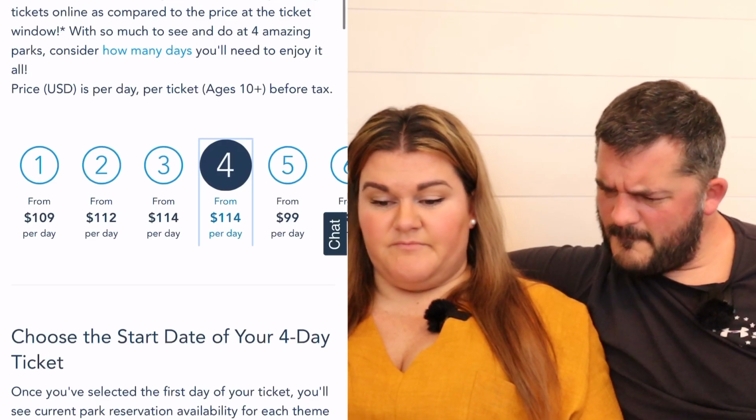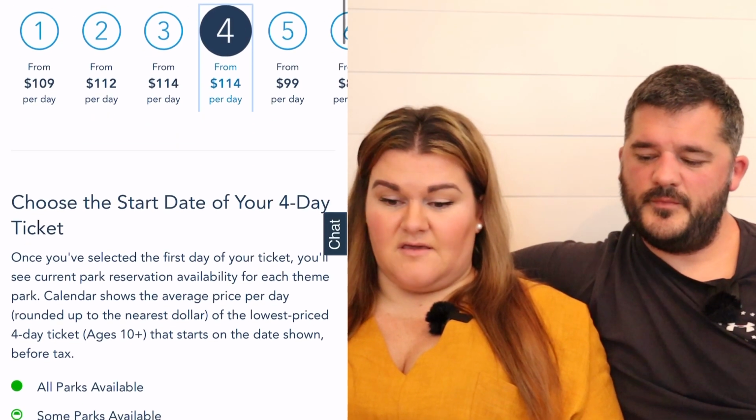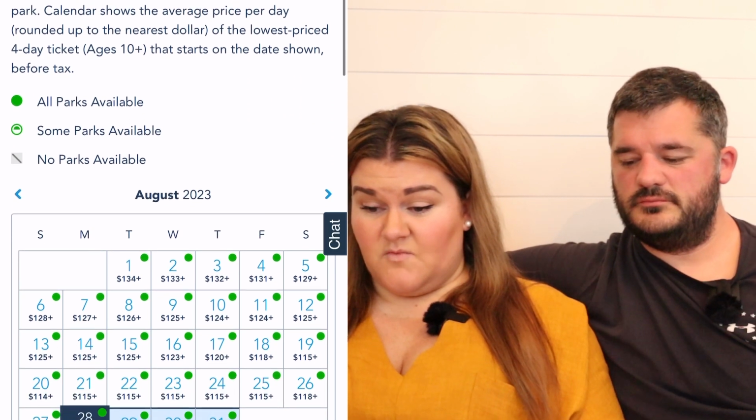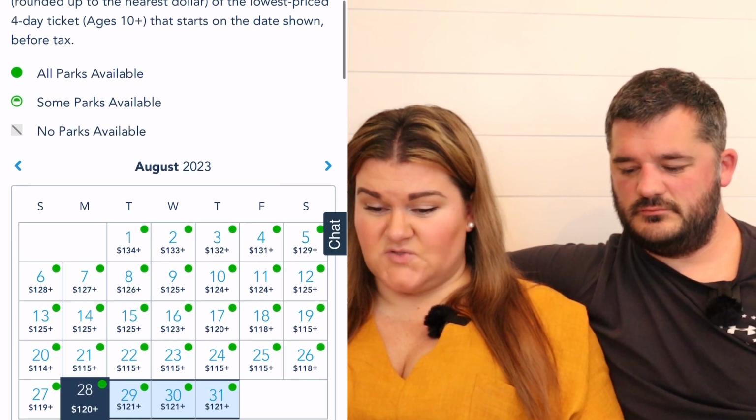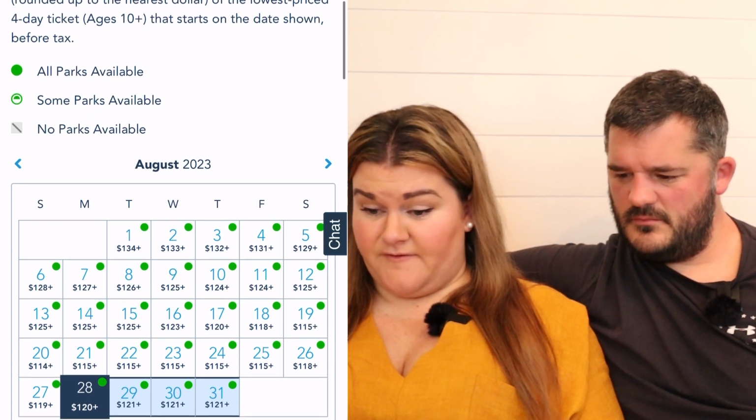For comparison's sake, we're going to do a 4-day ticket because we're comparing it to a 4-day Salute ticket. So we want to see what the actual price is going to be. In February, it looks like the tickets are averaging somewhere around $135 to $145. So here's some fairly priced tickets, I guess: 120, 121, 121, 121. So we've got 4 days picked out here, August 28th through the 31st.